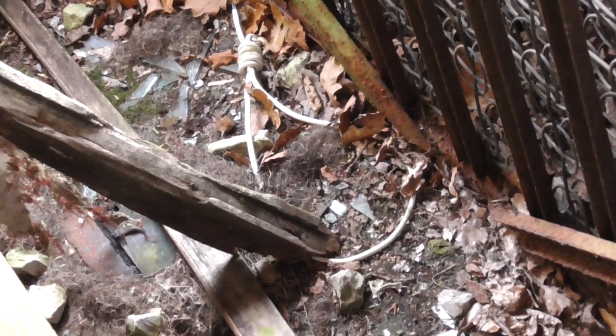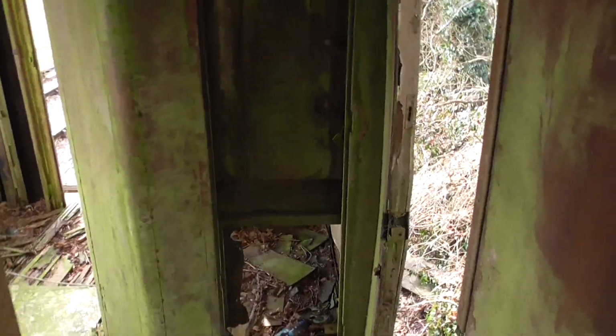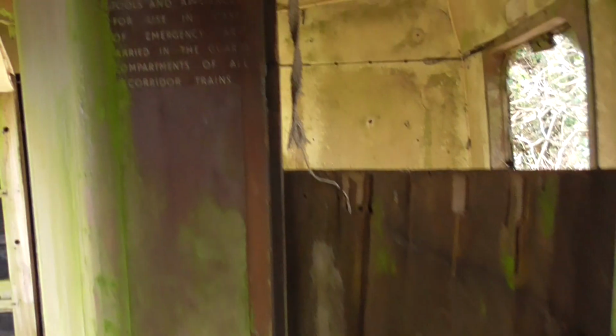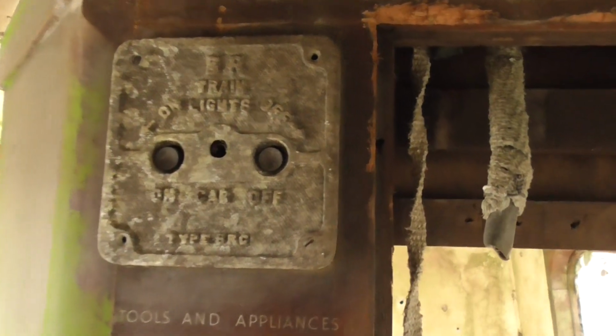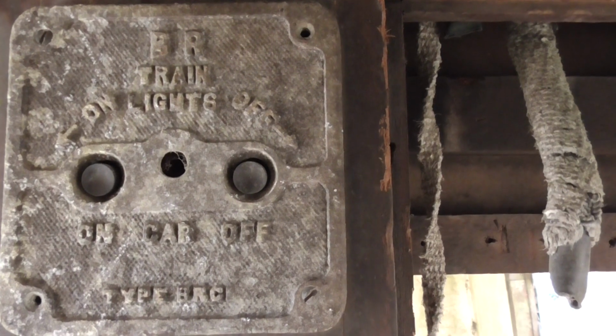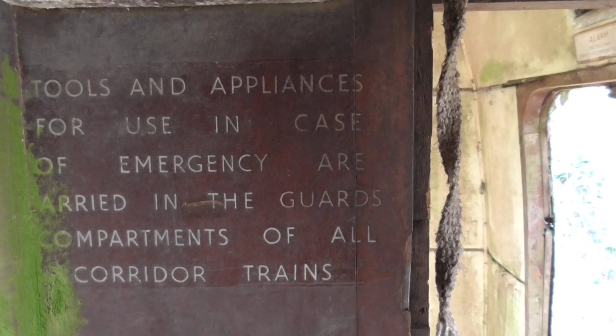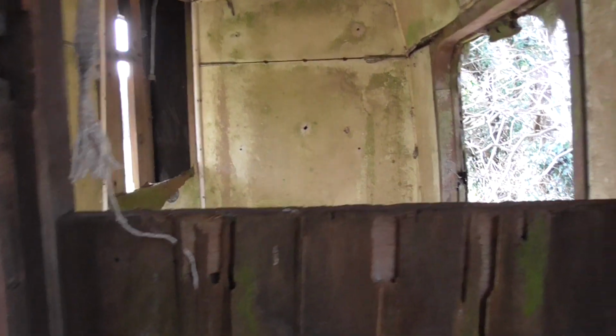Oh my God, what's that there? Oh no. I think somebody's tried it here, guys. That don't look good. It's not that bad, surely. What's that say? Lights for the train, on off car, tools and appliances for use in case of emergency are carried in the guards compartments of all carriages. Ah, so this is the guards compartment then. Oh, I see, said the blind man.